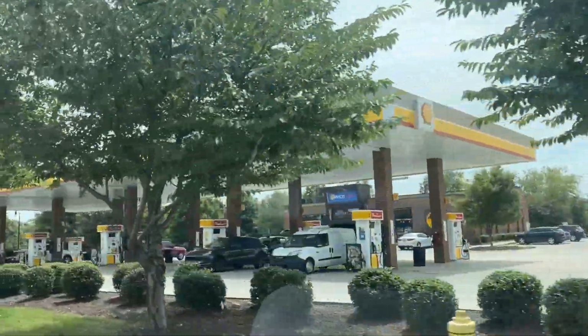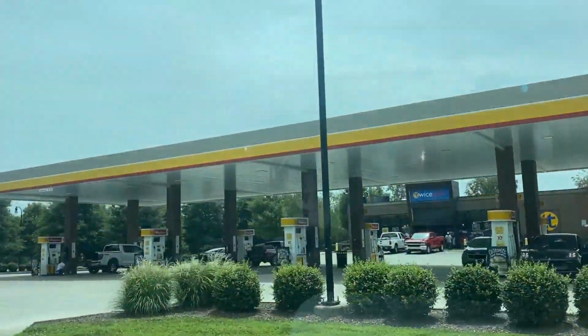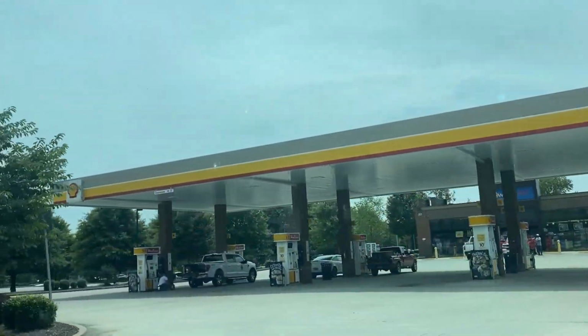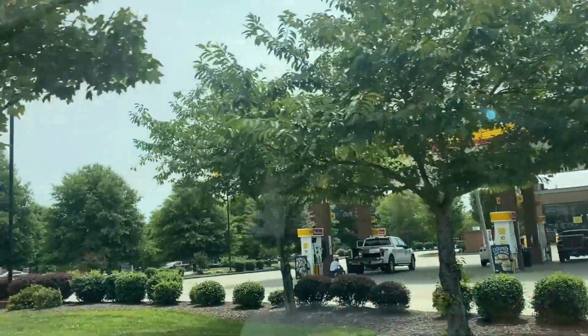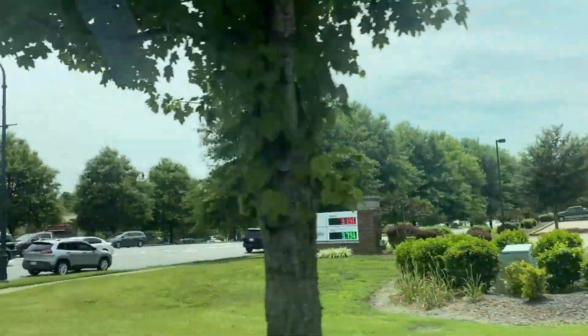If you're budget conscious, you've got to pay attention to the fact that here in Hendersonville today, the gas is running at $3.21. Was it $3.21 for you? $3.19. I mean, it's $3.19. Then when I left Franklin, it was $3.59.